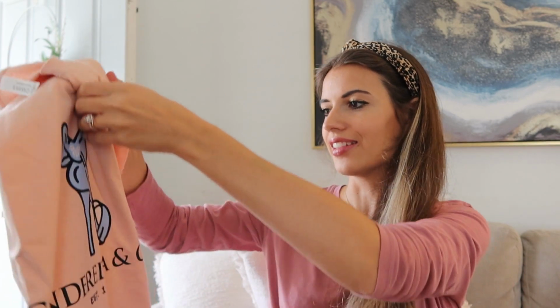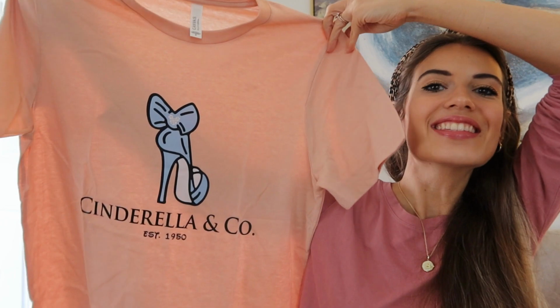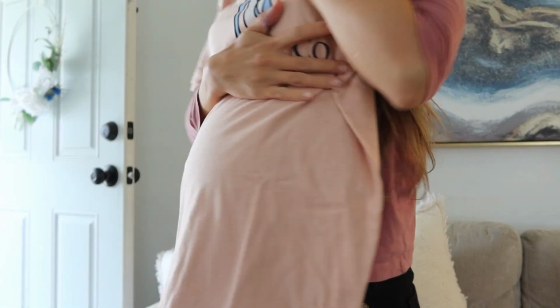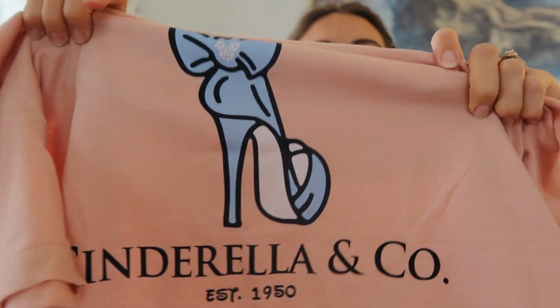Oh my goodness, this is so cool. Look, it says Cinderella and Co. Established 1950. And it's such a pretty color. I got it in medium because obviously I need to fit my belly bump, baby bump, whatever you call it. And it has a little Cinderella shoe on it.